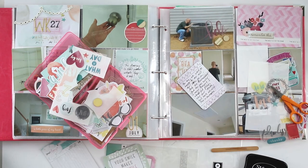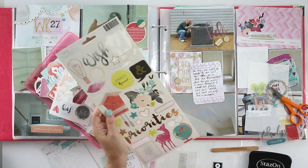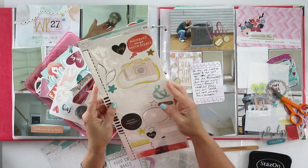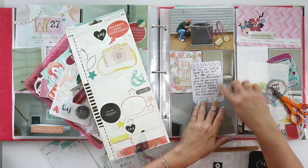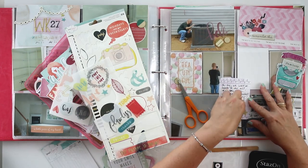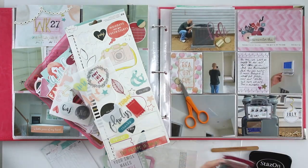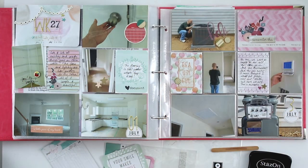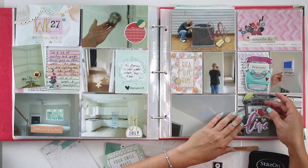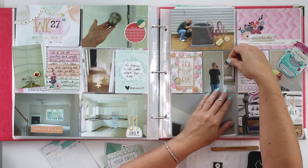So I journaled about that a little bit here. It was just really nice. I think I said something about how I've never been giddy over vent covers in an HVAC system, but here we are. It's just kind of funny to think about that and to be able to tell that story, you guys. I'm just happy that all these stories have a place now.